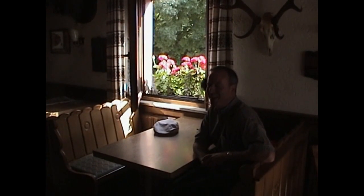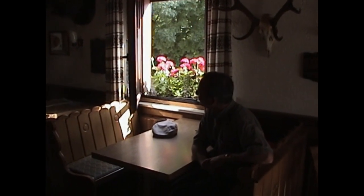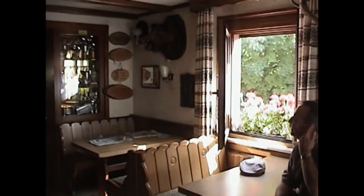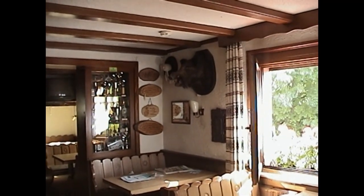The clock on the bell tower indicates it's time for lunch. This is a shot in a little restaurant where we stopped for some lunch. It's the boar's head.